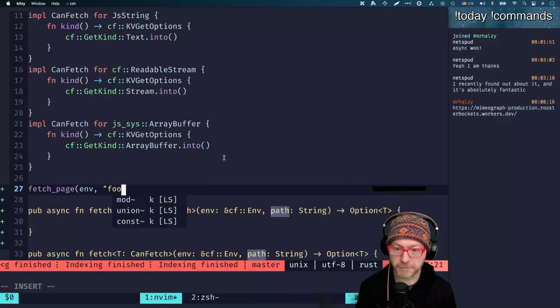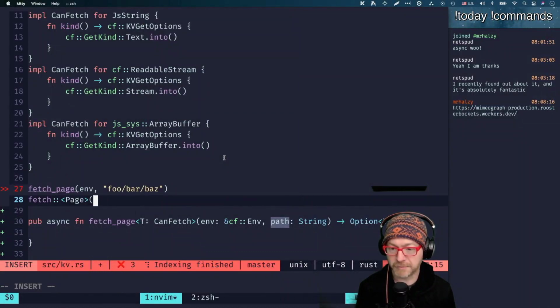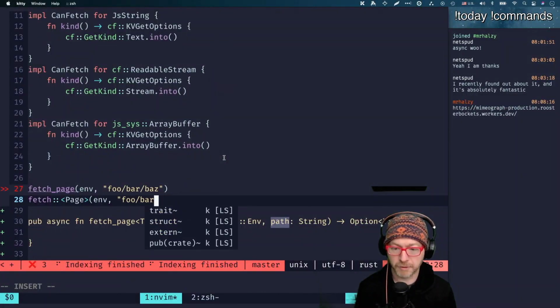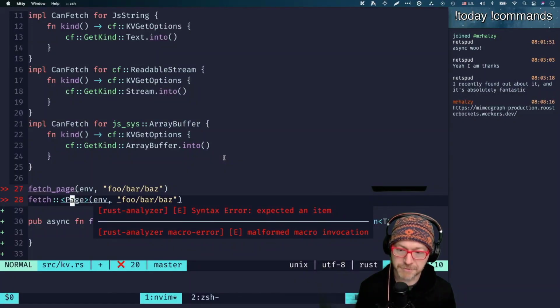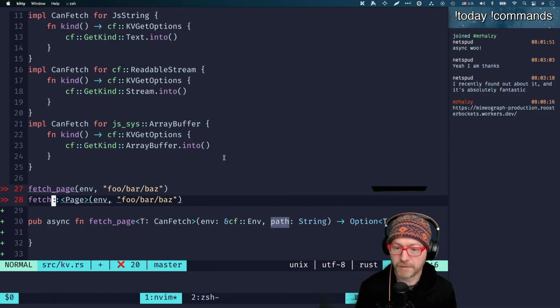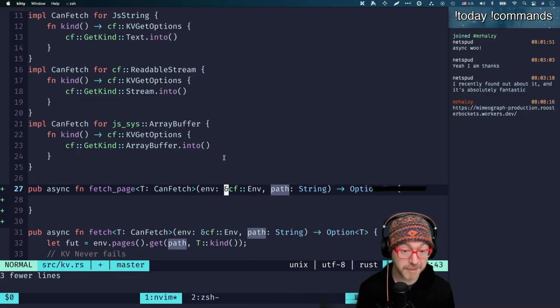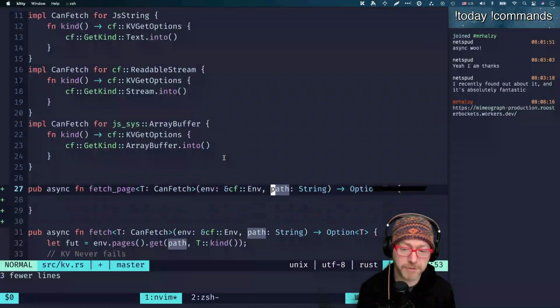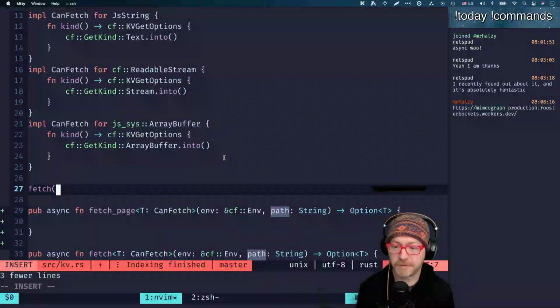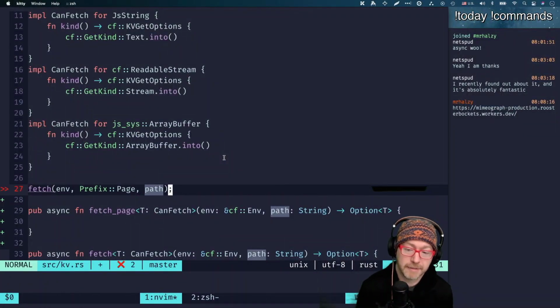Like if I'm calling this, foo bar baz, I would rather type it like that than fetch colon page, KV foo bar baz. That little gymnastics here is kind of uncomfortable. So I'd rather the underscore page. And with the other cases, we could pass in the prefix, but then every place you have to pass the prefix in. And that could be an enumeration, right? Fetch env, prefix, page, path. Could do something like that. That also works.